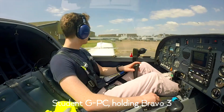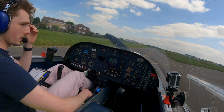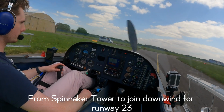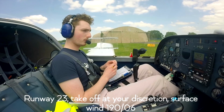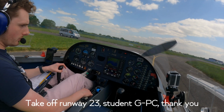Student Golf Papa Charlie, holding Bravo 3, ready for departure to Lydd. Student Golf Papa Charlie, traffic is a Cherokee reported in Spinnaker Tower to join downwind 23. Runway 23, take off at your discretion, surface wind 190 degrees 6 knots. Take off runway 23, Student Golf Papa Charlie, thank you.